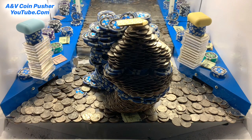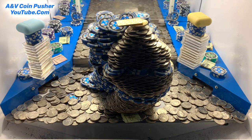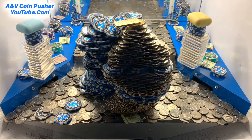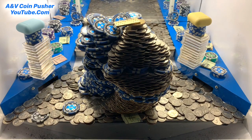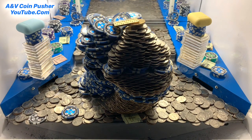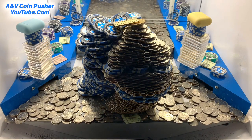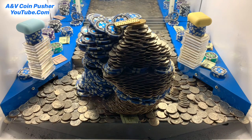Well, whenever it does fall down, that's going to be an avalanche. Definitely will be an avalanche right there. Come on, big money. You're so close. Oh yeah, they're about to fall down any second. Come on.